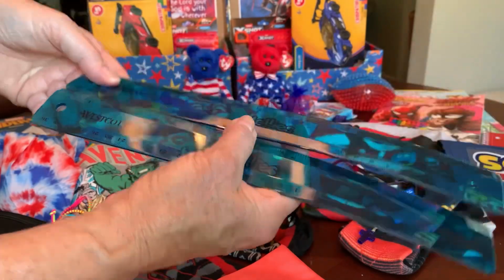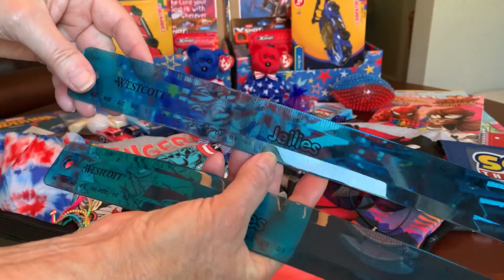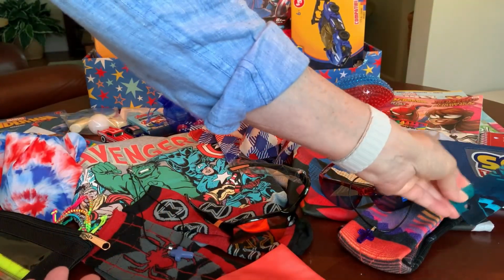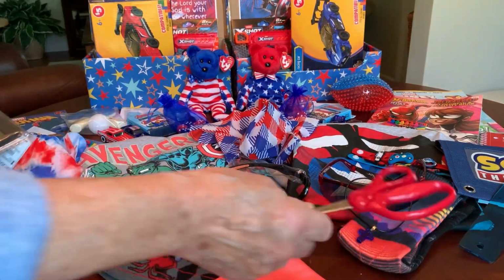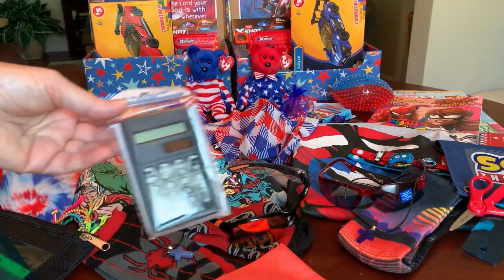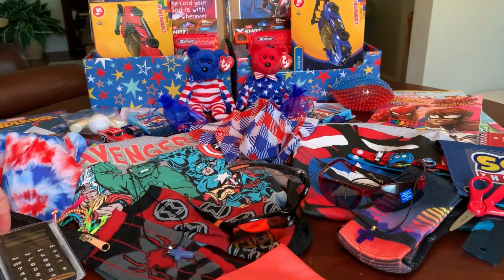I think these are fun because they're translucent. And of course, both have inches and centimeters. These were $1 from Office Depot after back to school last year. I'm giving a pair of red scissors to the 5 to 9-year-old. I only had one pair of scissors. And a solar calculator to the 10 to 14-year-old.